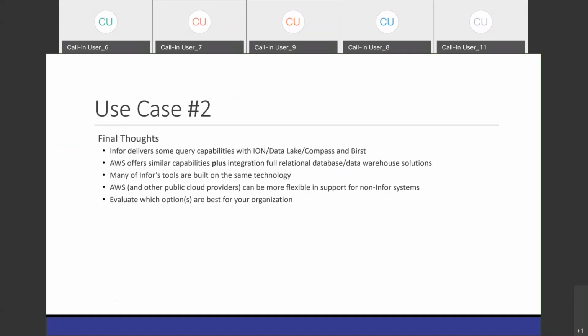So some final thoughts with this. Particularly in the recent updates, Infor does actually now provide some query capabilities with the ION data lake, or what they're calling Compass, and also with Burst. Those are usable. Some of them do require additional licensing costs, and they're definitely something to consider. Why we focus on the AWS offerings is that it offers all that and more, right? So if you want to tie into a fully managed cloud-hosted relational database, data warehouse solution, even an on-premise database, that is all an option.